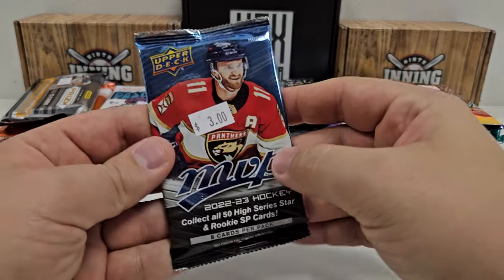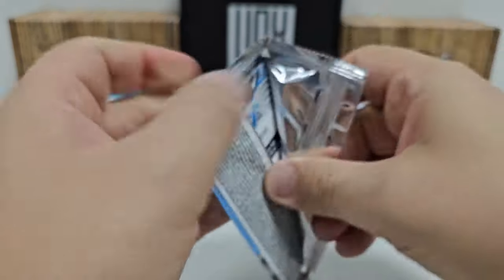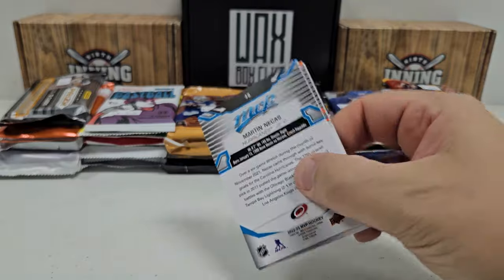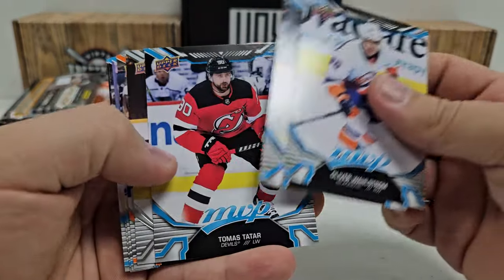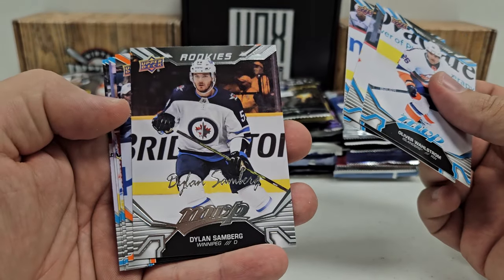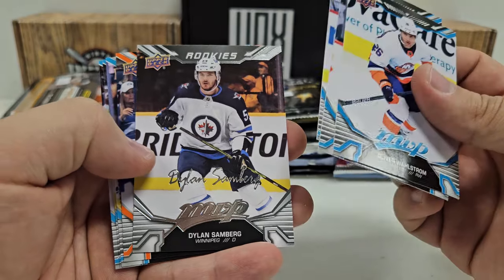And MVP from 22-23. Oh, there we go. I can get the pack to open. So we can get in here. And Wallstrom, Skinner, Tater. Hey, Dylan Sandberg. I'll take it. That's pretty cool. MVP Silver Script Rookie. It's not the biggest, but I'll take it.